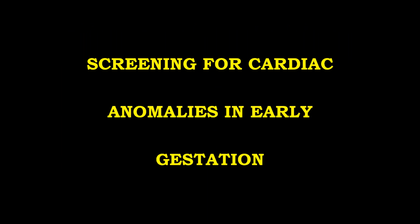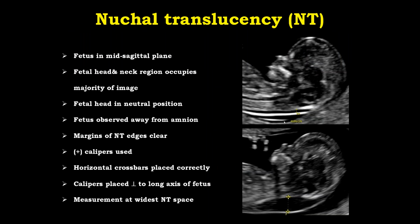You are probably very familiar with this image. The era of early evaluation of the heart, and cardiac evaluation in early gestation, started with the introduction of the nuchal translucency measurement into clinical practice for screening in early gestation for Down syndrome and other aneuploidies as a part of first trimester screening.